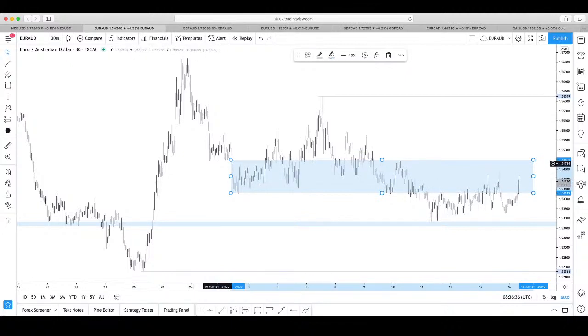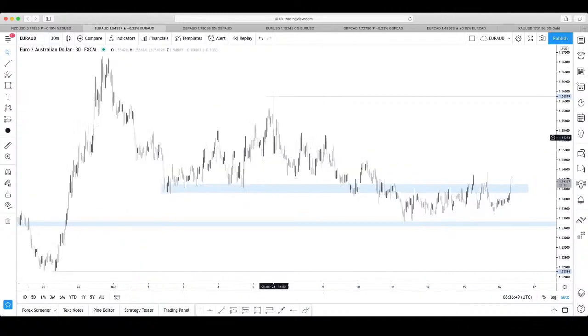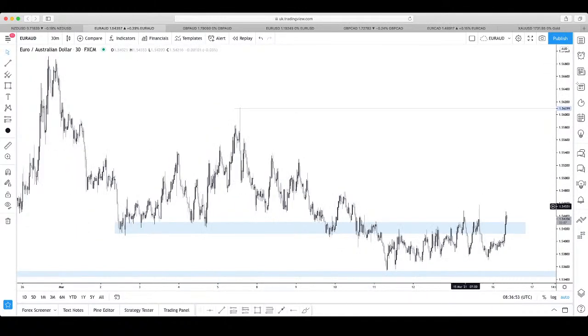You see that we've got these previous lows, and obviously we've got these highs that we need to be very mindful of at the moment. So we're in a situation where we do need to be careful, and we do need to be very mindful of these.